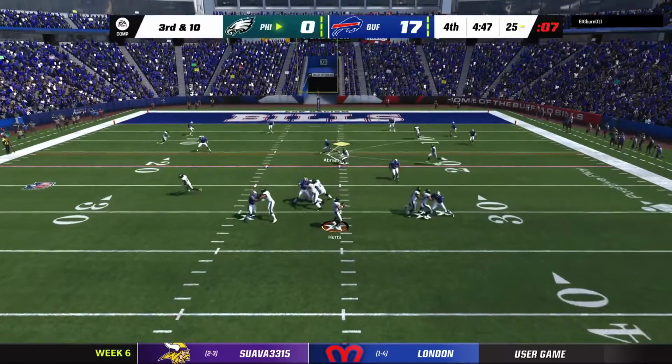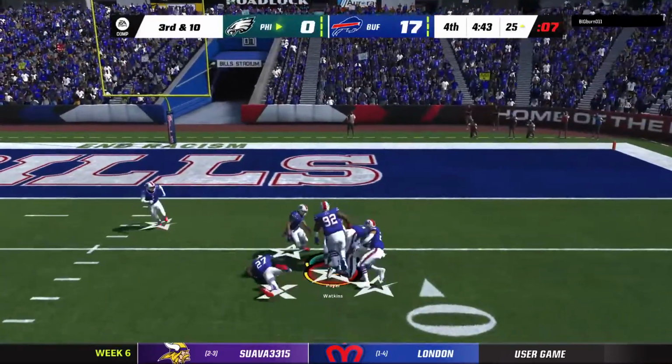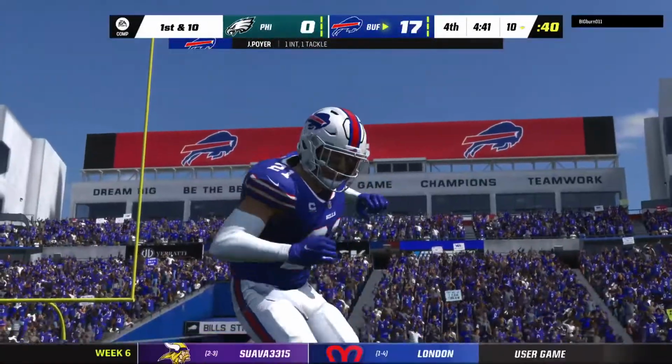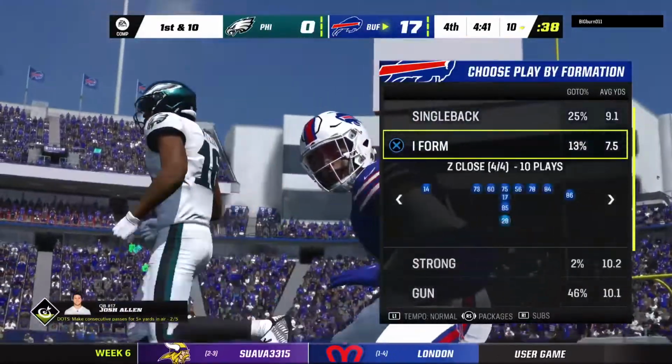On 3rd down, he'll drop to throw. And his pass is intercepted for the 4th time today. Picked off by Jordan Poyer. And the Bills force the turnover. They'll take over at the 10.